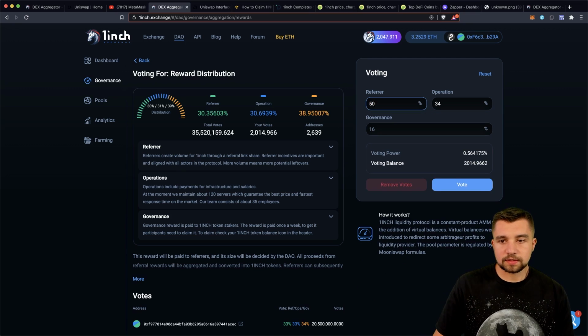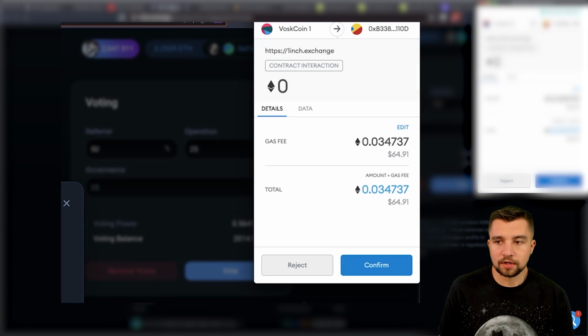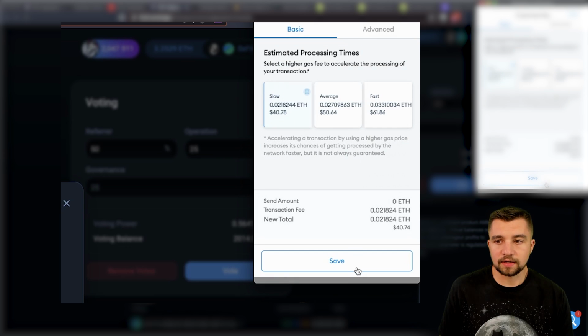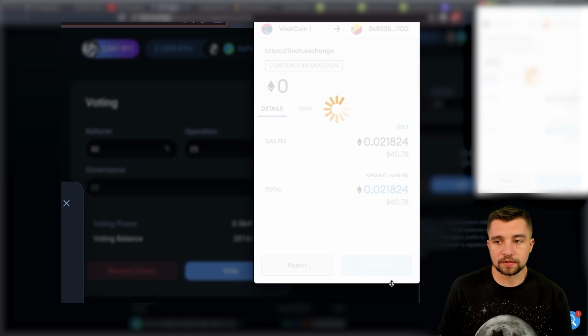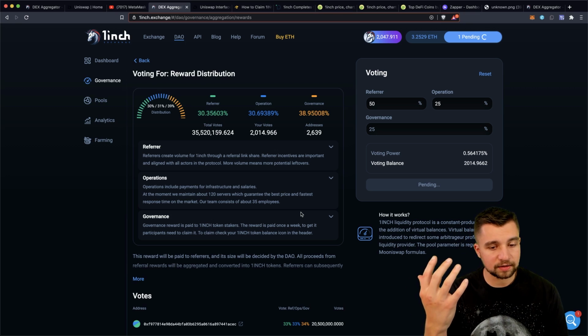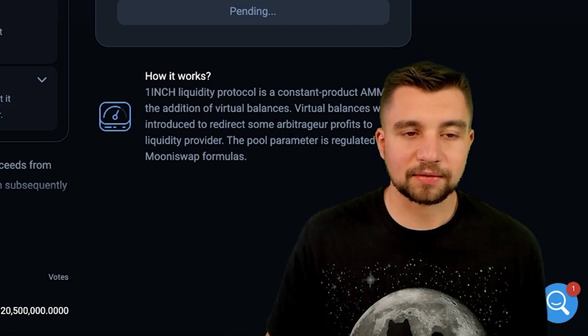So again, say I wanted to change it like this. You can see my voting power and what kind of impact that would have. You can click vote. The gas fee is just insane. I'm going to try a slow one and just hope it goes through. $40 to vote on this is absolutely not worth it to me, but I do want to show you how to interact with the governance.